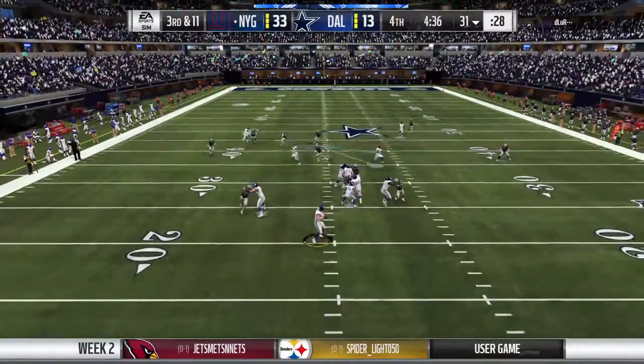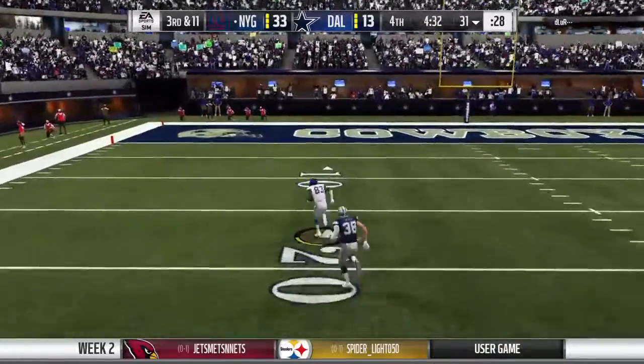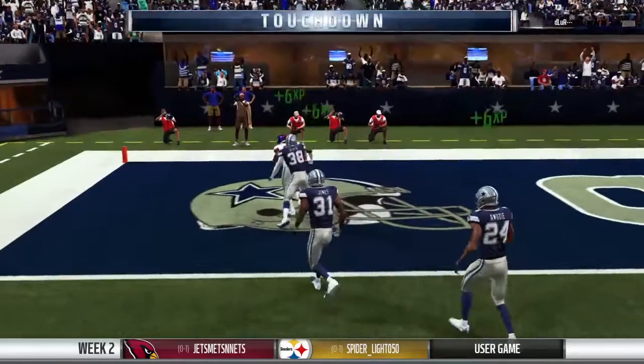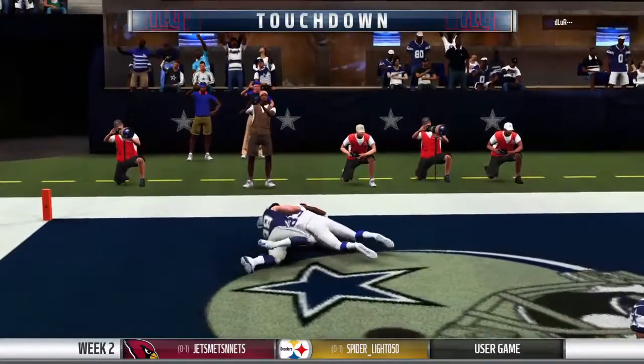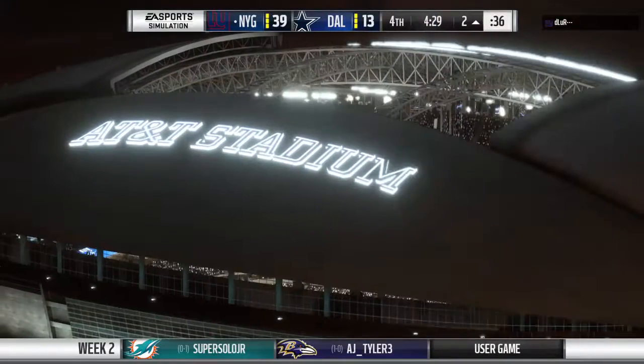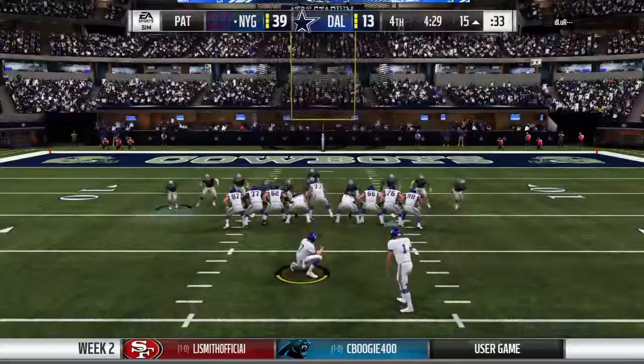They're going to look to throw. He's going to look deep down the field. And this is caught at the 20. And all the way in. Touchdown, New York. A big play there. His 4th touchdown on the year. And the Giants add on to their lead.